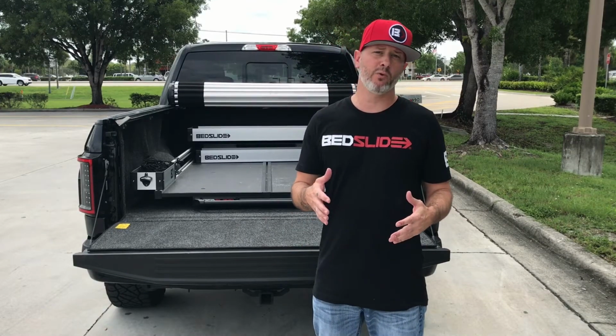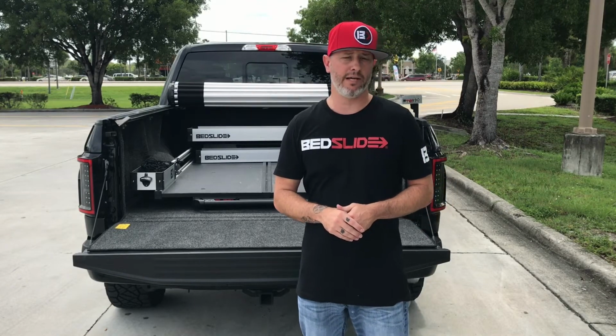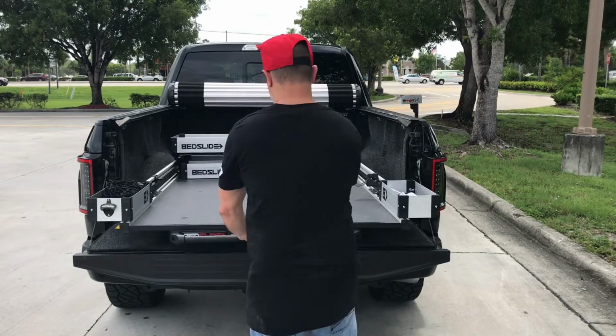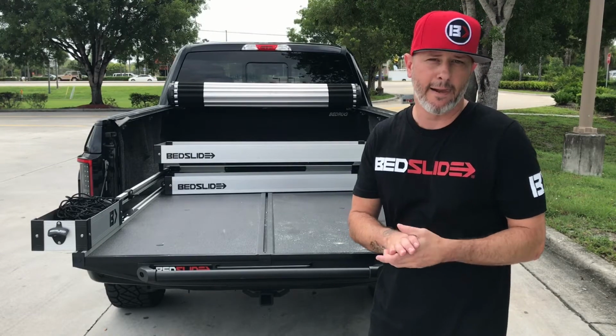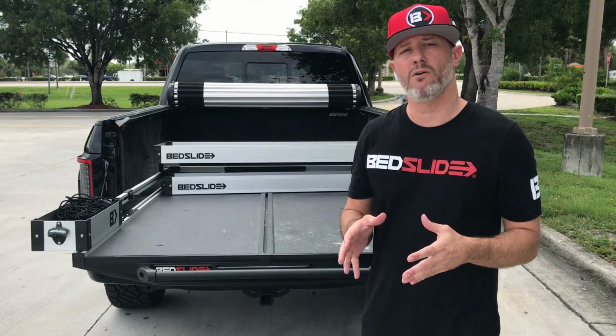I want to demonstrate real quickly why the BEDSLIDE has a slight rise as it comes out of the back of your truck bed, which we call a rake. As you can see, the BEDSLIDE slightly comes up on different models and has different variations of that, but there is a reason behind why we have a slight rake in the product, and really it's to solve deflection.